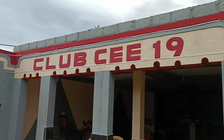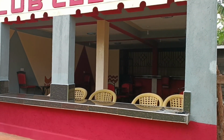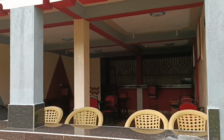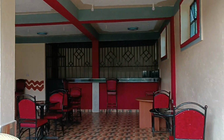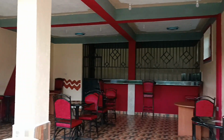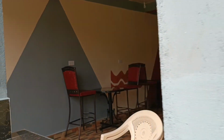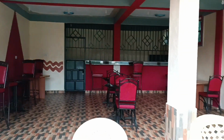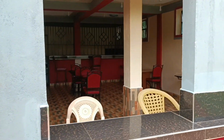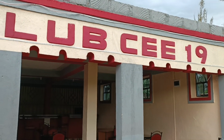After that, we get to the main club. This is Club C19. I'm telling you, this is such a spacious club. You can come here and just enjoy the different drinks that we stock around this place. You can see how sweet the place is. You will enjoy the serenity, the ambience of this place. I'm telling you, you will really, really enjoy yourself. Come here and celebrate. This is the club.